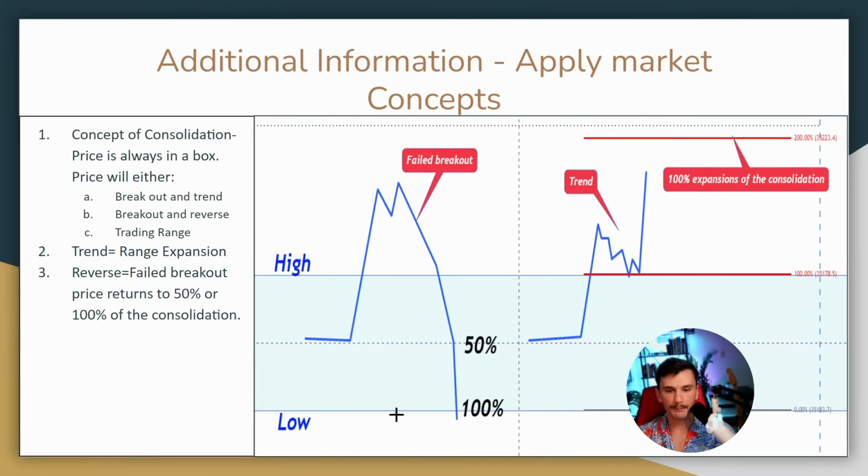So if you have a consolidation and they break out and that price starts to fail, my idea is that they will go back, or they should go back to at least the 50% of that range. They could put in a base and then continue. Or if the breakout continues to fail, you're looking back down to 100% of that range.